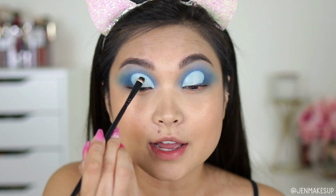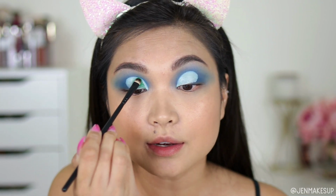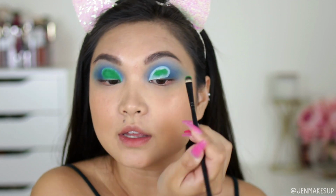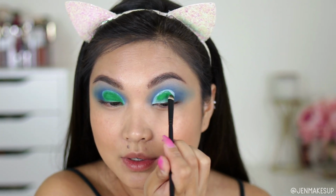I'm going back into that Color Drain palette and I'm going to take a lighter green and pack this on. I think I'm going to outline this portion, so I'm not too worried about the cleanliness of where the green meets the blue.